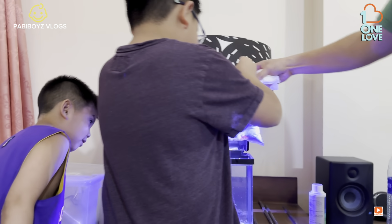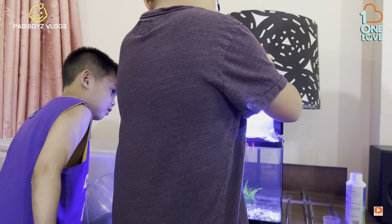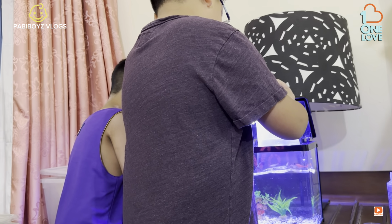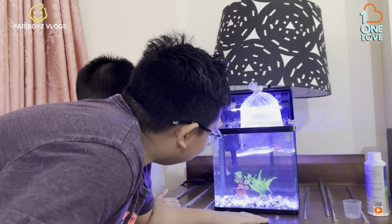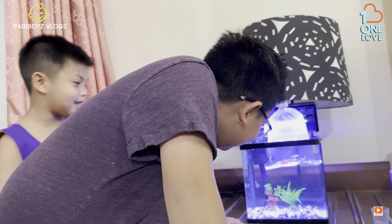Alright, wait. Maybe it will overflow. Yeah, maybe it will overflow. Slowly, slowly, only slowly. It's okay. They're just gonna sit and watch everything. Oh, there's one again. How many fish? Three.